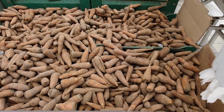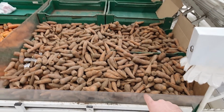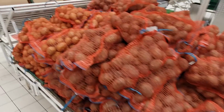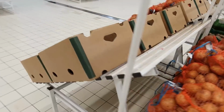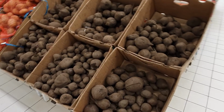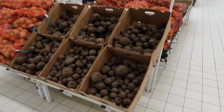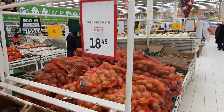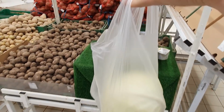One thing that was kind of surprising here was that you can get unwashed carrots, unwashed potatoes, and unwashed beetroots here. You can get washed varieties. Actually, I haven't seen washed beets, but you can get washed potatoes and washed carrots, but they're quite a bit more expensive.